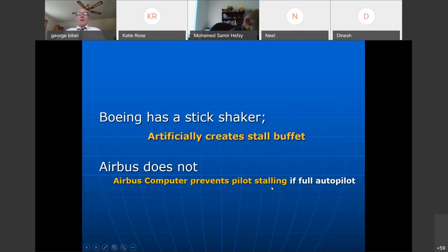However, this Airbus computer preventing stalling doesn't work when the computer doesn't know what the airspeed is. So remember, the computer shut off because there were false airspeeds.